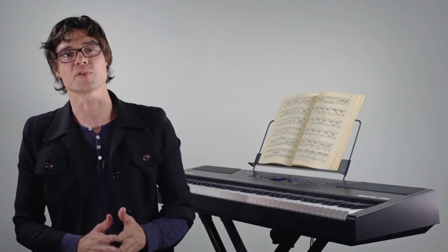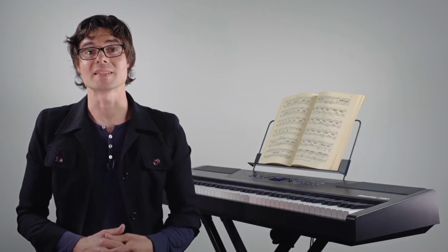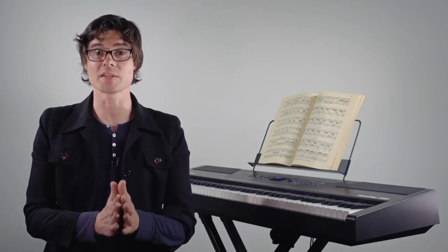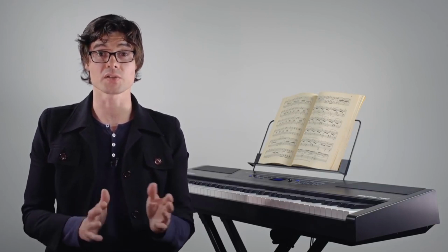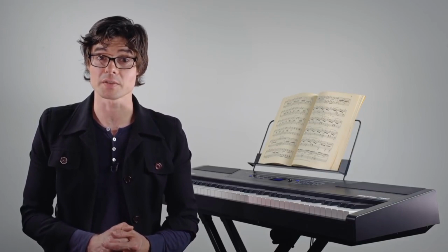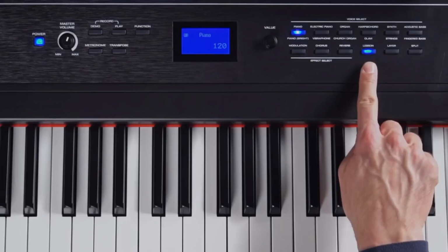A useful feature for teachers and students is lesson mode. Lesson mode divides the keyboard into two areas with identical pitch and voice, so a teacher and student can easily watch each other and play together without having to take turns. To access this mode, just press Lesson.